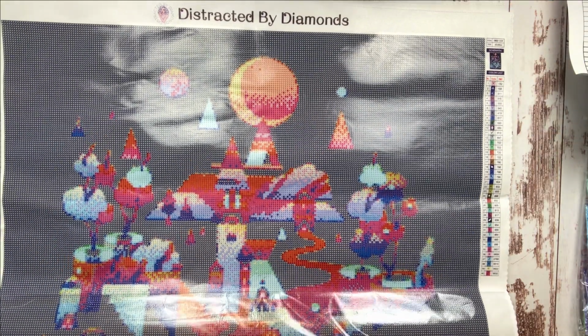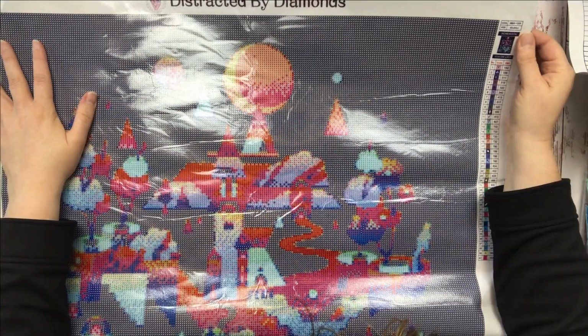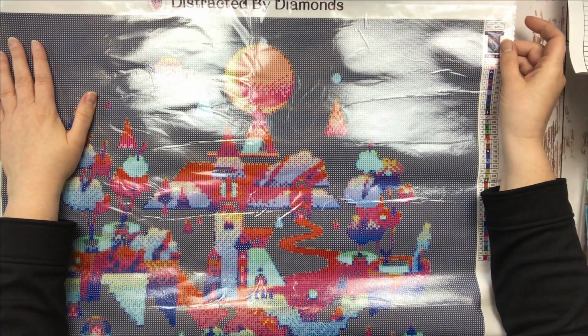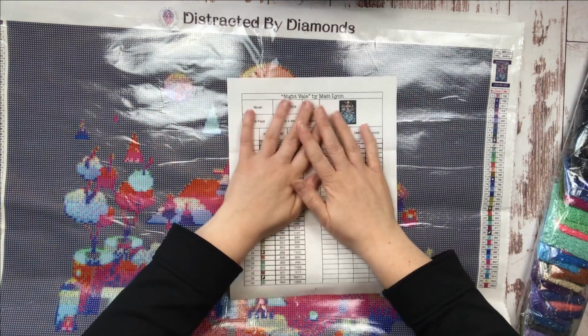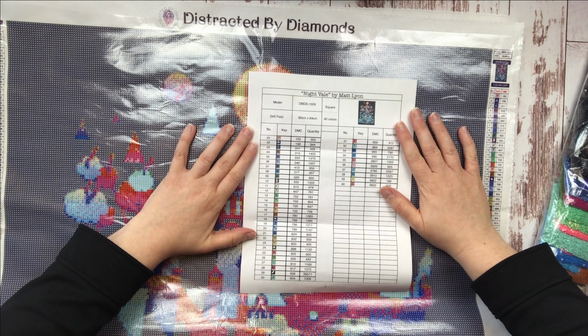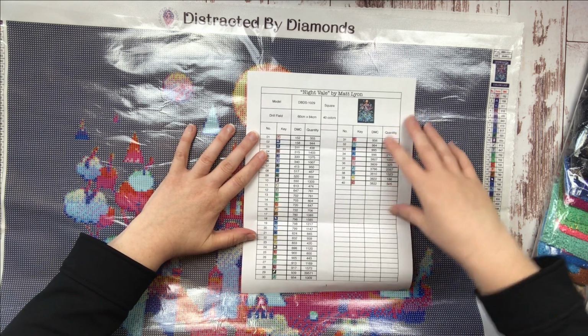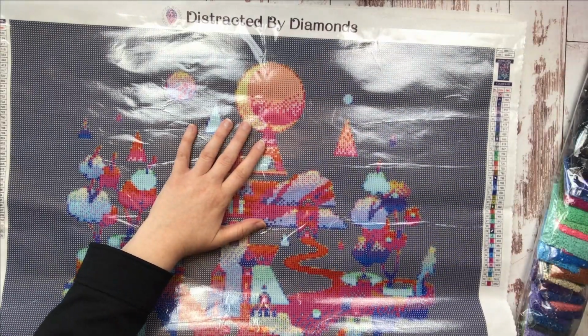This is a 60 by 84. This is a big kahuna. A 60 by 84 canvas. It also came with an inventory sheet this time. Another way Robyn's listening to your feedback. 40 colors, and this one is square.